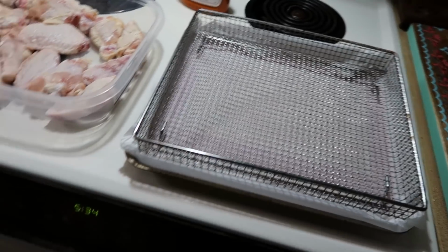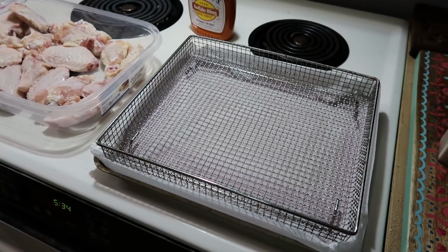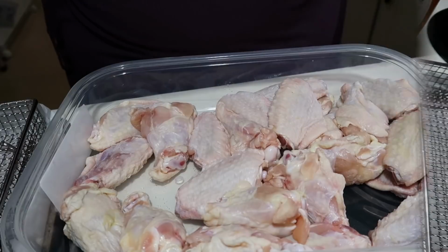And then I'll just turn my oven on warm and keep the first batch warm while the other one cooks. So I am going to season these up and get them going in the air fryer.